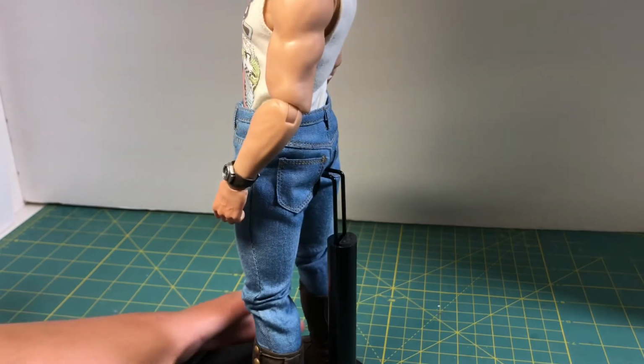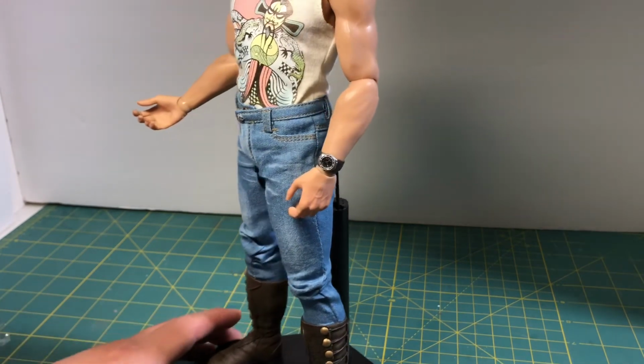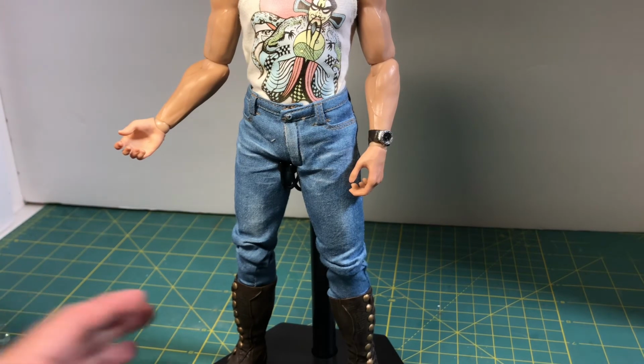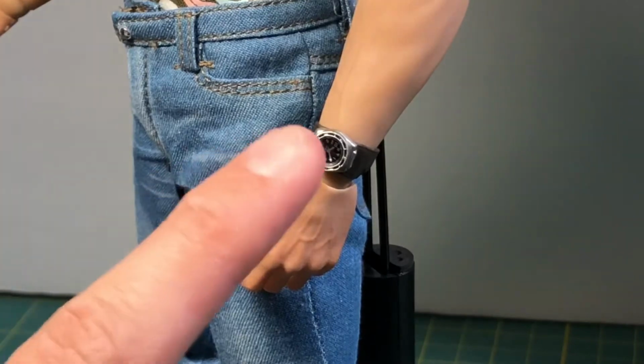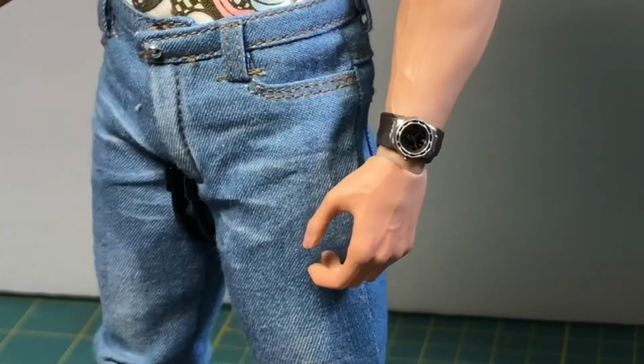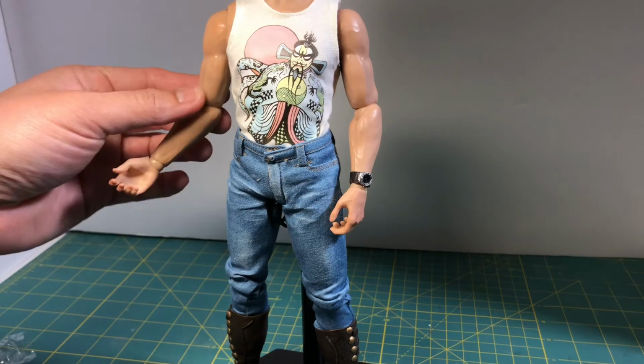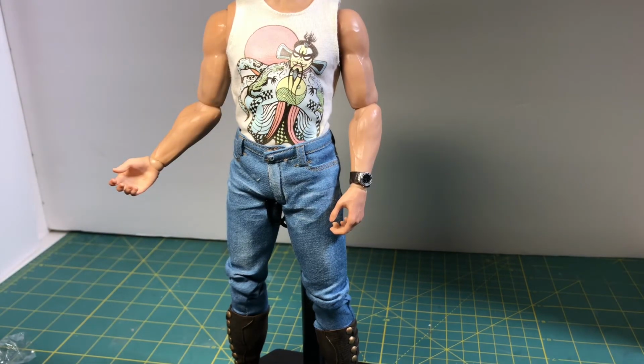I can't really see too much reason to throw the denim jacket on him. This is very much the iconic look. You can see the watch when he's not wearing the jacket. I think he looks better off like this. The figure is not seamless, so obviously he's got very visible joints. If you're avid about trying to get as authentic as you possibly can, then this body's not going to do that for you. You're going to have to get a third-party body. I don't see the point, but that's just my opinion.